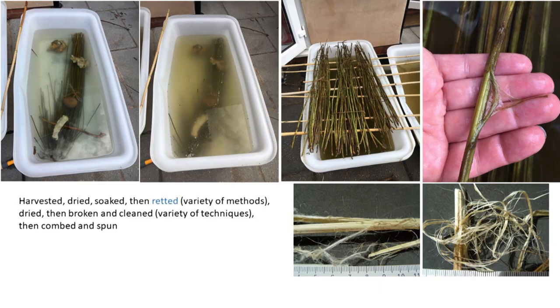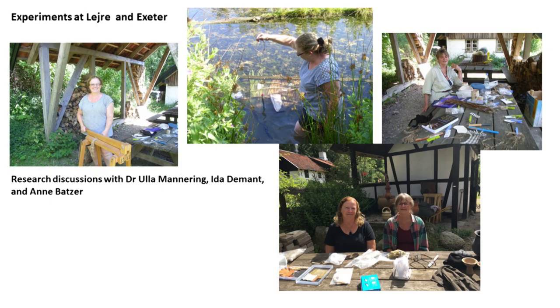Retting, a gentle and very controlled rot, was a key part of that process, and this slide shows how the retting was achieved and the release of the fibres. Though retting is well known for flax, it is difficult to get the timing right, and retting nettle is more delicate still. Over many years, I have been having discussions with Dr. Ulle Mannering, Ida Demont, and Anna Batzer, researchers and expert textile specialists.